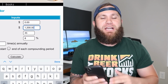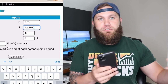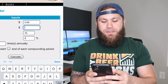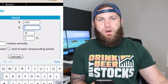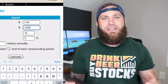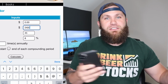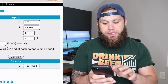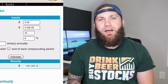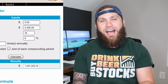So what I want to do now is actually double that. So I want to double instead of $1,200. Let's say you can afford $200 a month and you act like it's a bill. Every single month, you put that $200 into your account and you invest it into VTI or some sort of index fund like that. So I got $2,400 in here because 200 times 12 is $2,400. I'm going to click calculate, and then boom. You have yourself a little over $1 million by the time you hit retirement, and you, my friend, are a millionaire. That is how this works, guys.